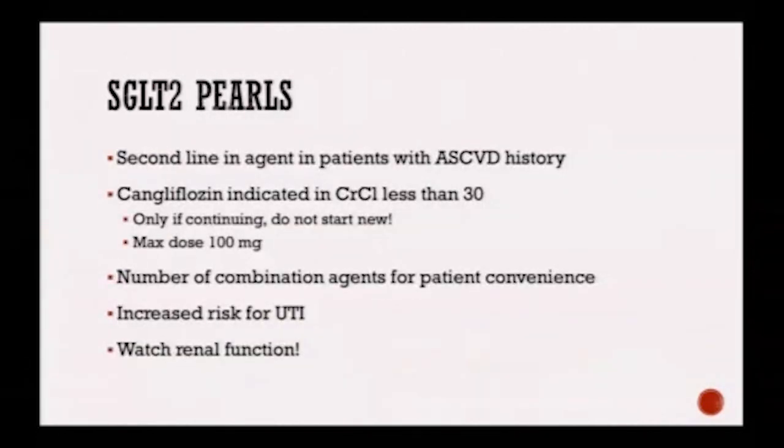So what should you know about SGLT2s? So these are second line in patients after GLP-1s and metformin with cardiovascular disease. Canagliflozin is actually indicated in patients with a creatinine clearance of less than 30, but that's only if they're continuing the agent. So if you have them on canagliflozin and the chronic kidney disease worsens, you can actually continue this agent, moving it pretty far up the algorithm.